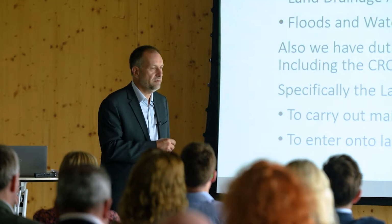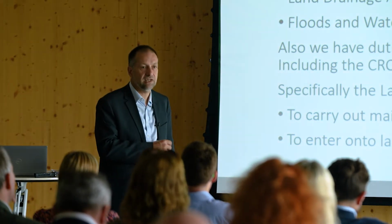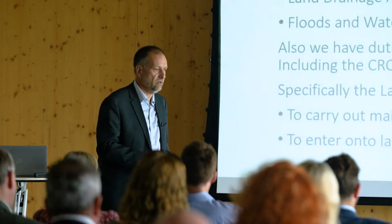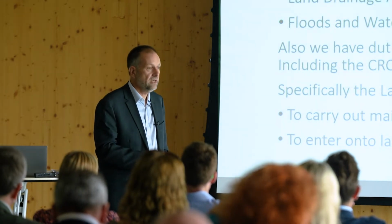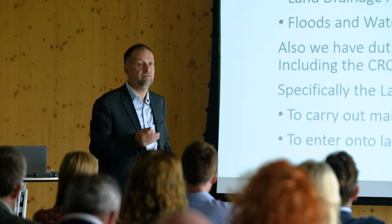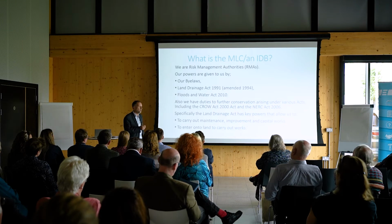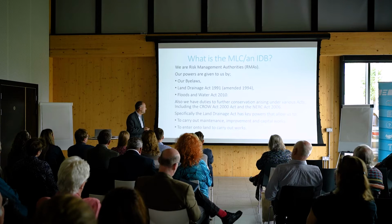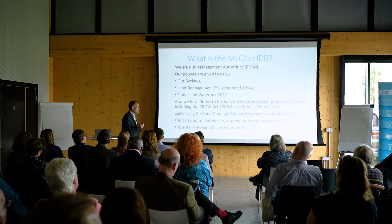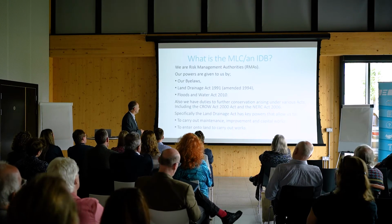One of the big changes that happened with that act was consenting. So within an internal drainage board district under the 1991 Act, if you're going to interfere with a watercourse by installing a weir or a dam or a culvert to control the flow or to cross over the watercourse, traditionally you'd have come to the internal drainage board inside its district and the Environment Agency outside of its district. Now, outside of an IDB district, it's the lead local flood authority who grants consent. So that was quite a big change, and that brought the county councils and the unitary authorities more in touch with the watercourse and flood risk system.